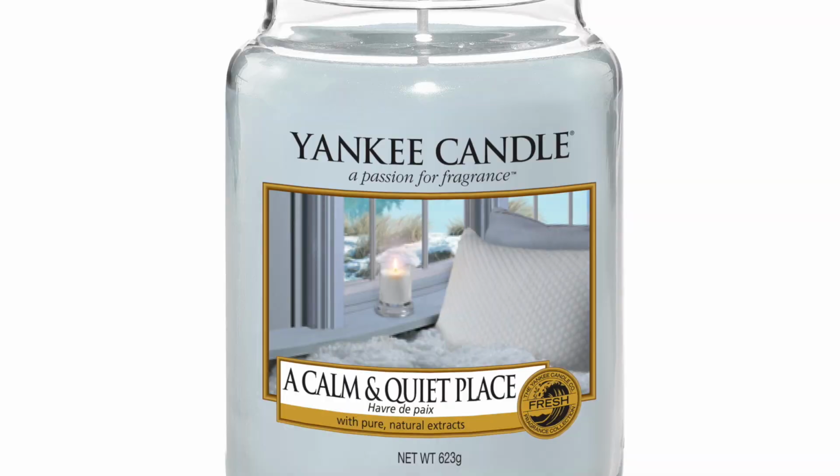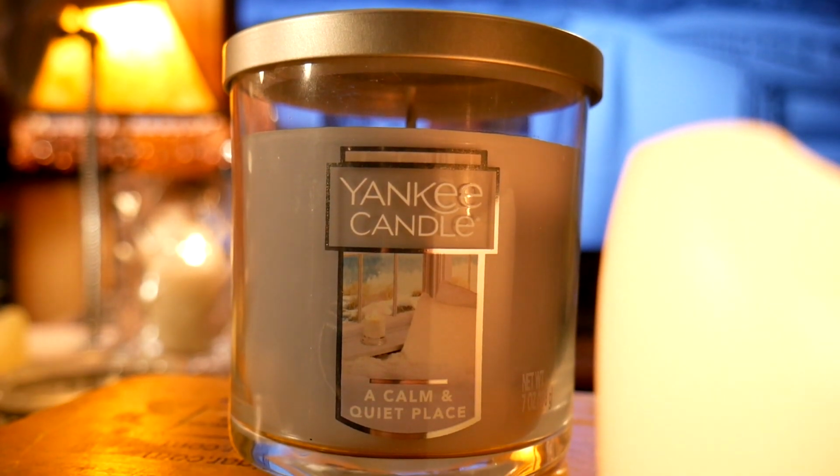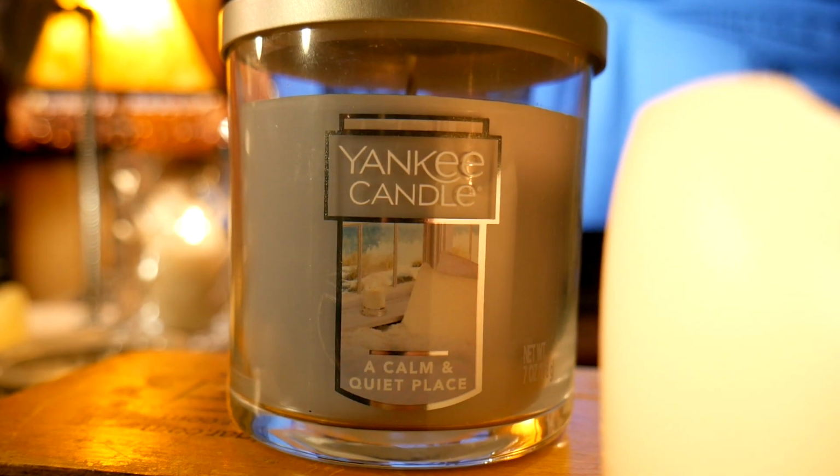A calm and quiet place. Now, I don't have Yankee's fragrance notes on this candle, but I do have their description, and it goes like this. A meditative fragrance, balanced, centered with gentle jasmine, a whisper of patchouli, and warm amber musk. I couldn't really agree anymore.